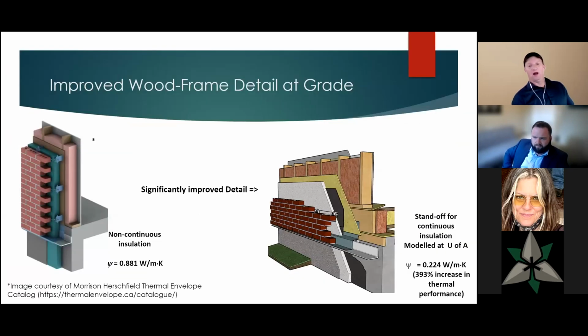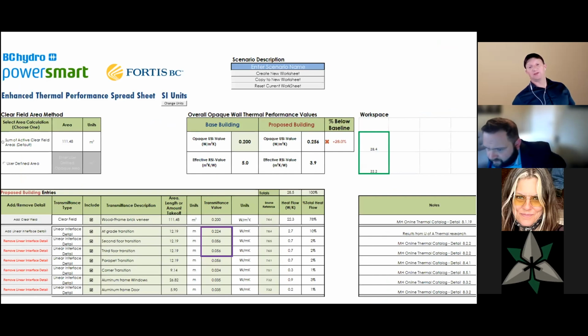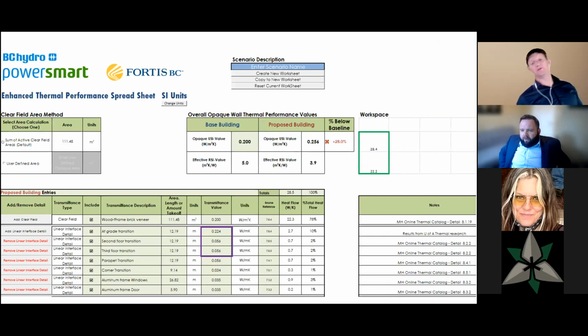Now, using an improved detail, a significantly improved foundation detail where it's on knife plates, I basically get a 393% increase in thermal performance. And I get about 148% increase at the floor level. And that translates from my wall going from a clear wall value of 28.4 to 22, which is above the 18 that I need, simply by building it the way we'd build anyway, to be honest with you at this point. There's continuous insulation above grade and below grade in Alberta. At this point, I haven't seen buildings without it. So just by simply having the right or more accurate thermal models that reflect how it's actually being built, we have a significantly improved thermal performance and didn't end up adding an inch of insulation to gain R1.